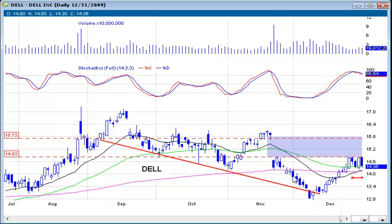So when you see something getting hammered like this, the true money makers, the people who thrive in this market, are the ones that are picking up on these dips in quality stocks, and that's what I try to really pound home each day. And that's a good example of the Dell stock right there.